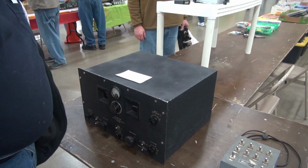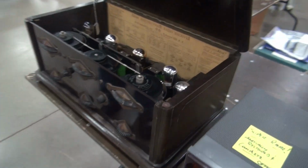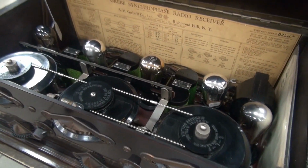It's a high-end set. It's missing the bottom plate, though. The dancing tube radio. You see that? Why are they doing that? I know what it is. The table. When Harry walked by, the whole floor sagged.